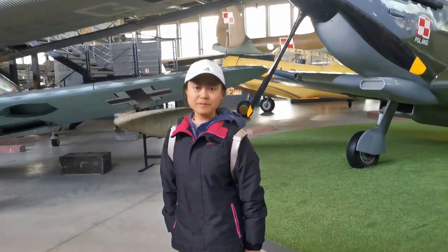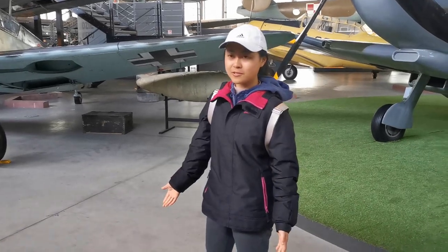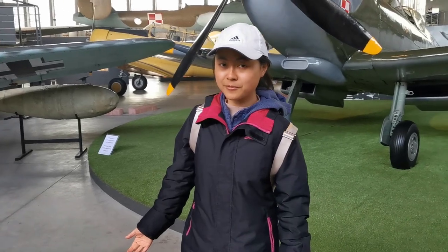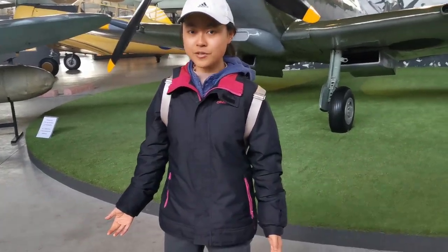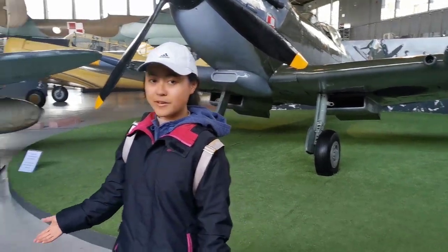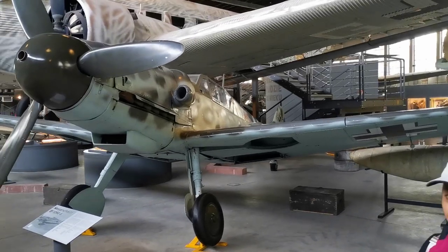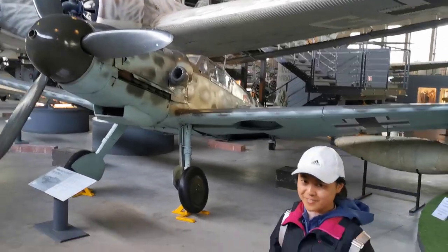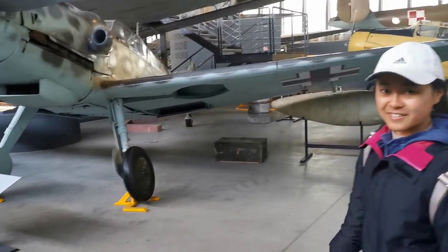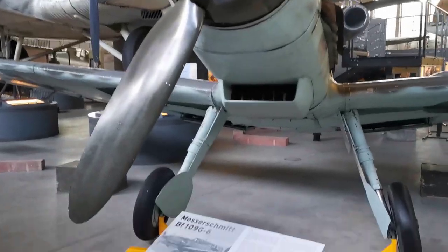We are in the Kraków Airplane Museum today to take a tour of this huge place, where there is an exhibition of the planes which were used in wartime in history. And here behind me are two very important planes. I know how important they are, but they are just important. Let's go and see. What is this?